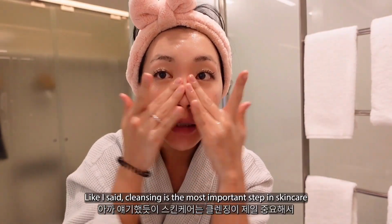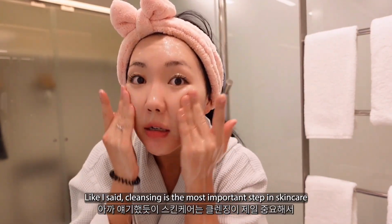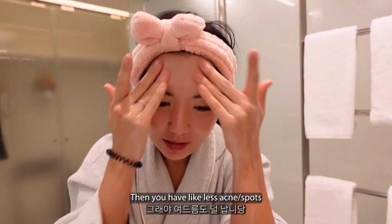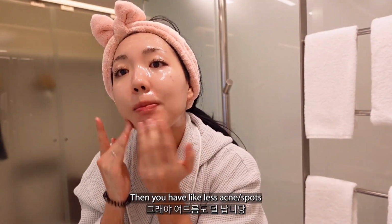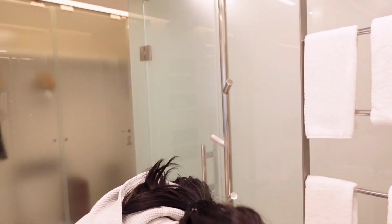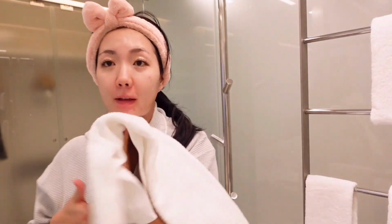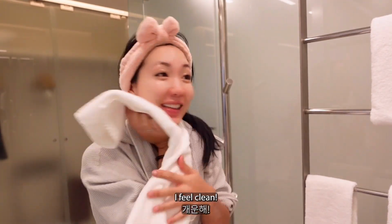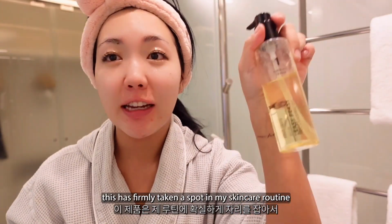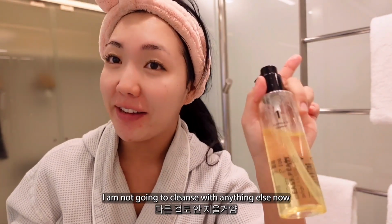Like I said, cleansing is the most important step in skincare. So really making sure you have everything off, then you have less acne spots. So I'm gonna wash it off now. I feel clean. So honestly, this has firmly taken a spot in my skincare routine. I am not gonna cleanse with anything else now.